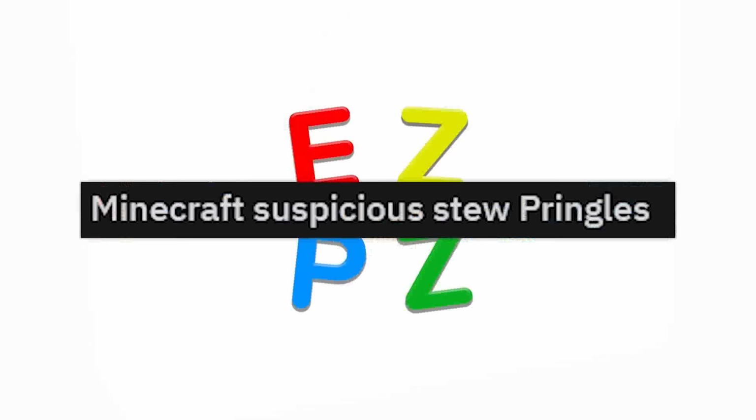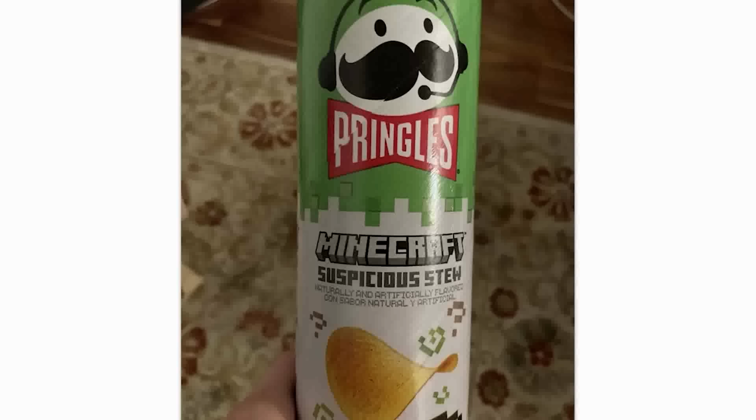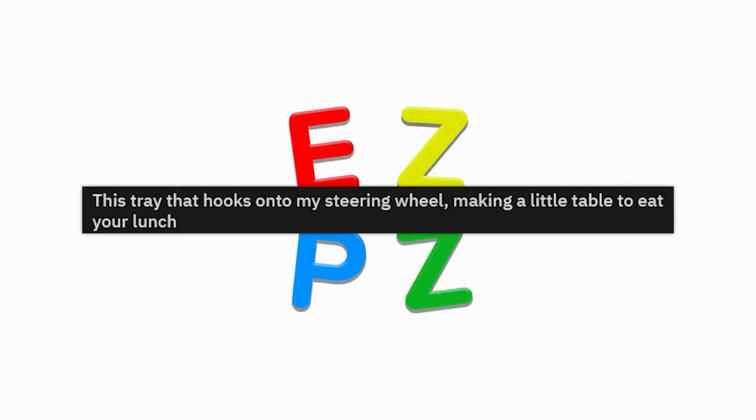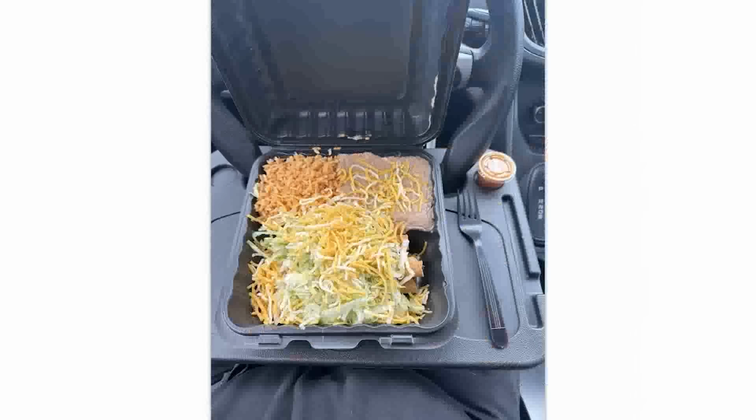Minecraft suspicious stew Pringles. Ew. No, I saw these in the store. Ew, no thank you. This tray that hooks onto my steering wheel, making a little table to eat your lunch. Now this is something that is nice, but also your steering wheel is pretty odd shaped. I don't think it's gonna fit everyone.